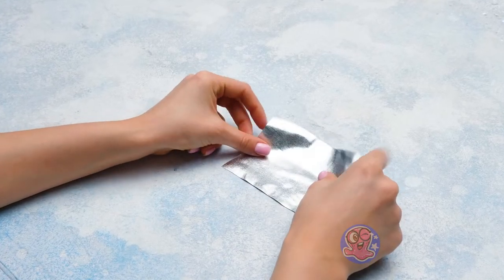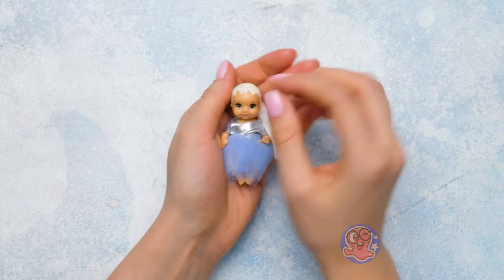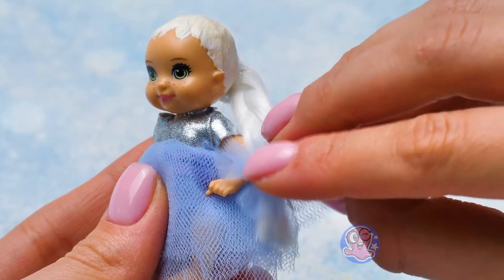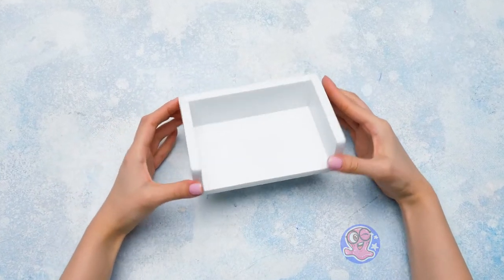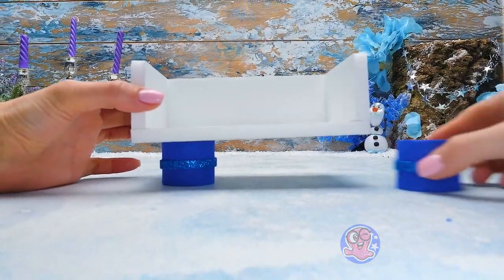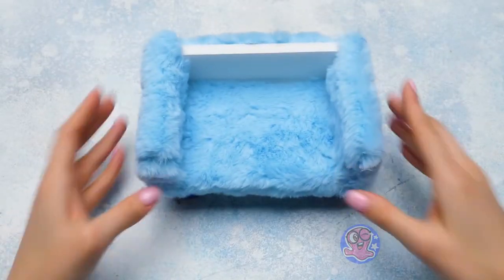From a fabric that looks like shiny snow, we'll make a top for a little Elsa. And a piece of glue, too, is perfect for a cute pleated skirt. We'll braid her snow-white hair and decorate the elastic band. Every princess should have her own throne. We'll decorate it in Elsa style. Blue foam paper with beautiful shiny elements. Light blue or a darker one?